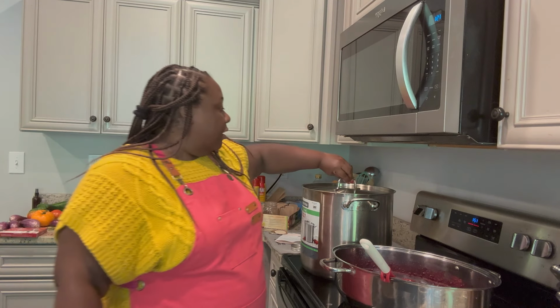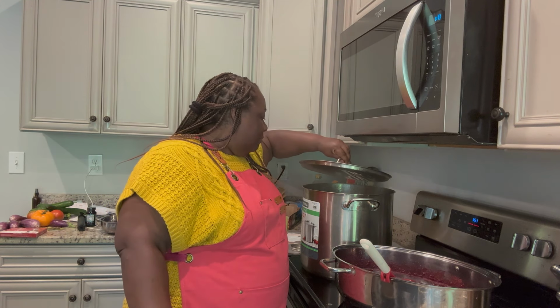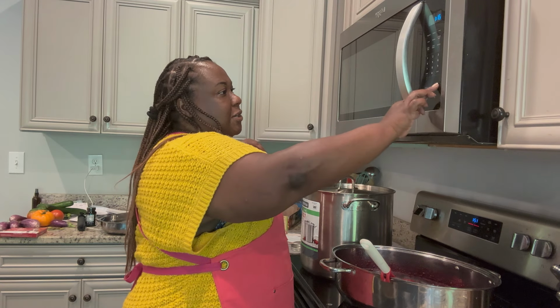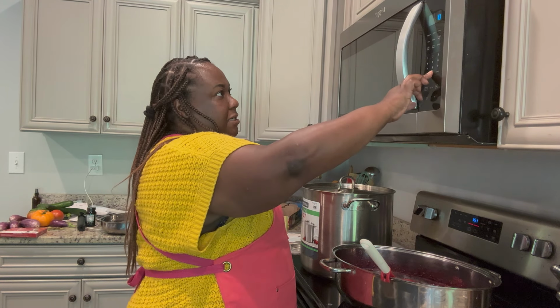So let's see if my water is up to a boil. Okay, it is at a slight boil. So we're gonna set the timer for 10 minutes and let them process. So that's another thing. The jelly is easy. It does not take long.